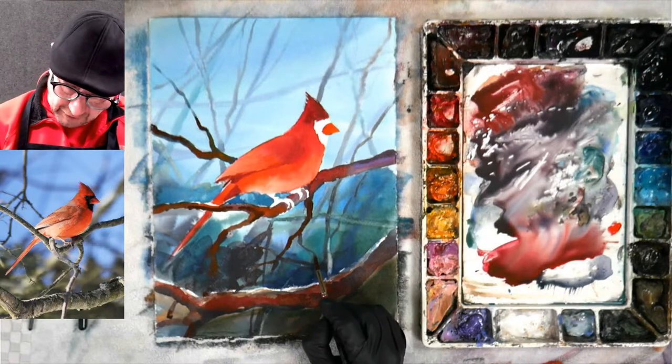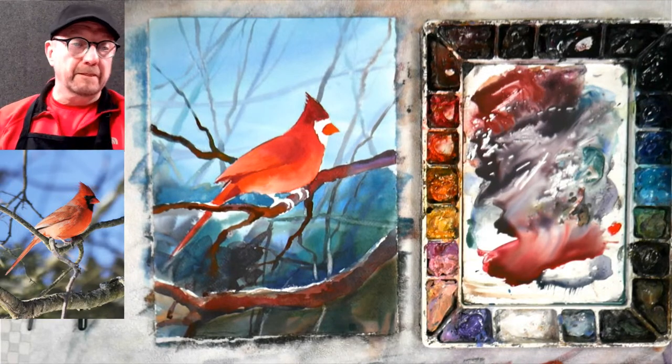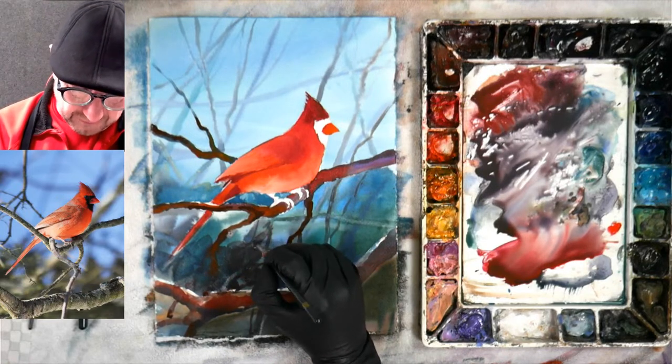You can just first draw it with water, and then let it sit a little bit, and then just pull it out. See, I'm just going to pull it out like that. Same thing over here. This is already wet, so I can easily pull out branches here. You can also scrape branches out, too.